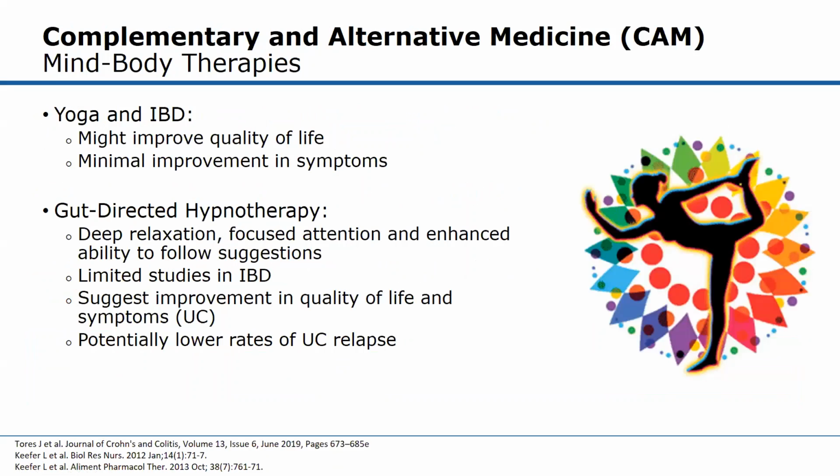Another mind and body therapy of interest in inflammatory bowel disease is yoga, and that has been shown to improve quality of life and minimal improvement in symptoms, in addition to conventional therapy. And then Dr. Kiefer touched on gut-directed hypnotherapy, which is very important, and it seemed to be an effective form of complementary and alternative medicine. So it involves deep relaxation, focused attention, and enhanced ability to follow suggestions. Now, there are limited studies in IBD, but as Dr. Kiefer shared with us earlier, there is improvement in quality of life and symptoms, and even potentially lower rates of ulcerative colitis relapse.